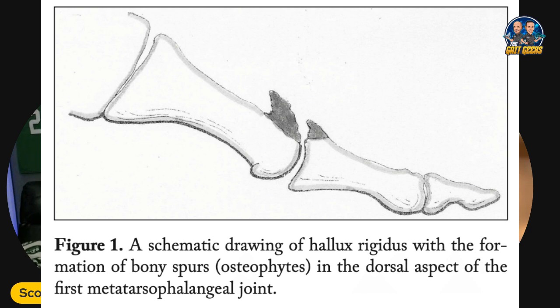Again, if you can imagine that distal end of that first metatarsal moving posteriorly, and then when I try to dorsiflex that toe, it just bangs into the cortex of the bone. And if we do that over a long enough period of time, the body says, oh, we're getting a lot of stress in this area. Let's start depositing bone there. And we start to get that osteophyte in there.